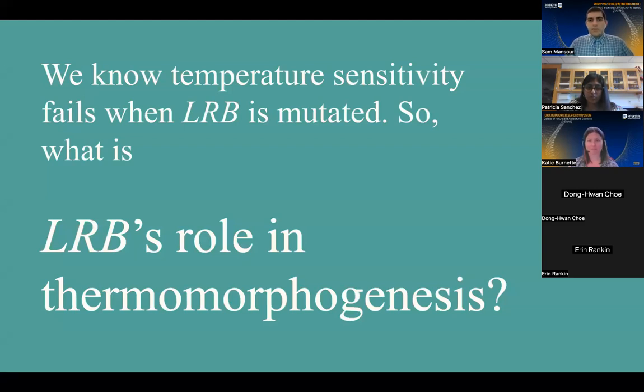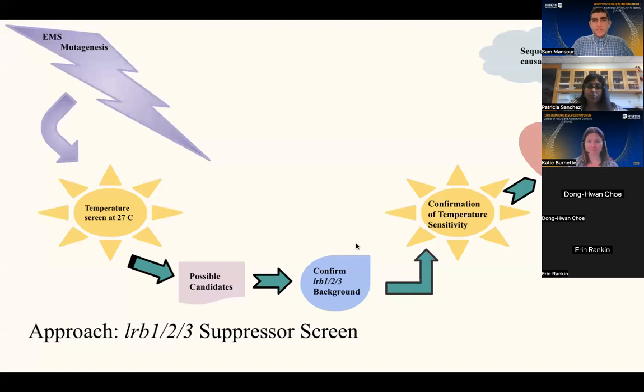So what is LRB's role in thermomorphogenesis? This is our main question, really. And the approach we're going to have to answer that question is what we call a suppressor screen. Since this is emerging research, we haven't actually finished this approach, but we've gone through most of it. The way that we start a suppressor screen, which we've done, is we exposed these LRB123 mutant plants, our background mutation, to a mutagen, right? And then we screen for the phenotype, we identify possible candidates, and then we do a bunch of confirmations to make sure we actually have what we're looking for.